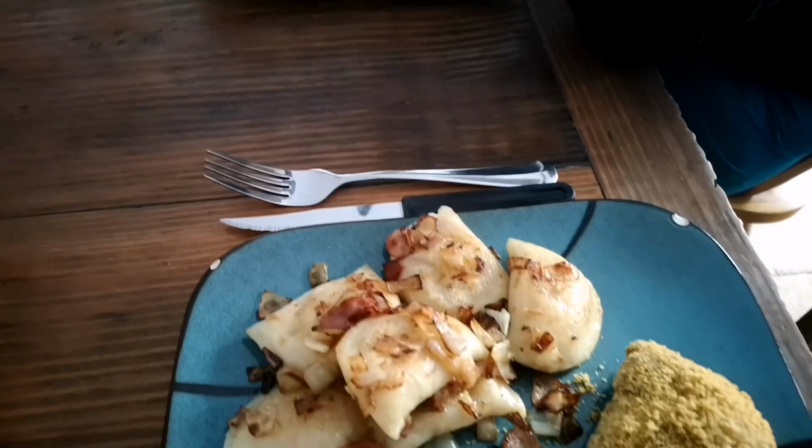Some pierogies, carrots, and chicken. Thank you, babe. Damn, supper was good. Hey, check this out. Rug is still looking good. Had some sort of ranch chicken, something or other.